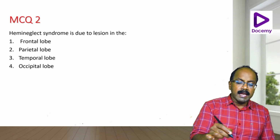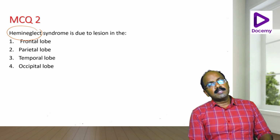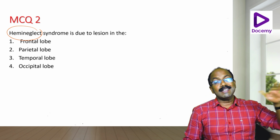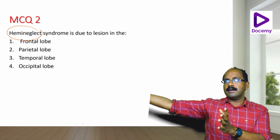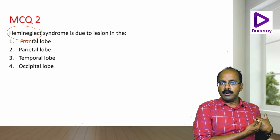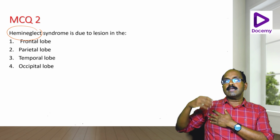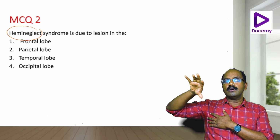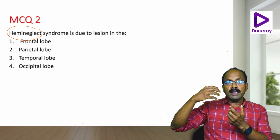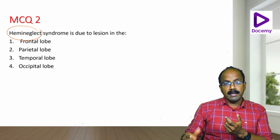Second MCQ, hemineglect syndrome. Another syndrome. It's a cortical syndrome. Hemineglect means you are neglecting one part of your body and the environment, one side. You have the right environment with you, you have the left environment with you, you have the right body, you have the left body. Suppose the person is having a right hemineglect. Then the person will not be able to attend to the information from the right side. Right sided visual impulse, right side auditory impulse, right side bodily impulse will not be taken care of.